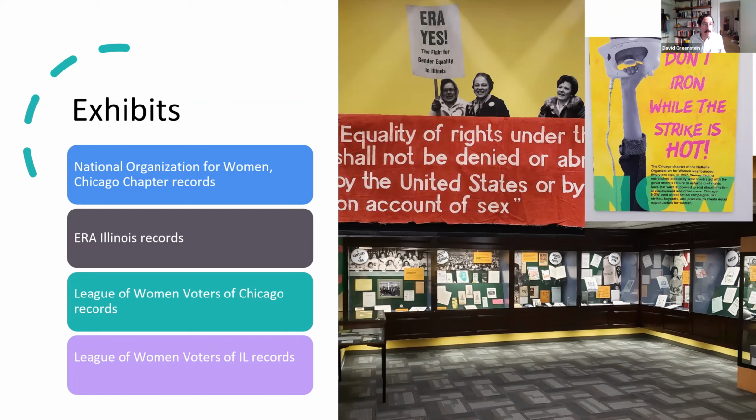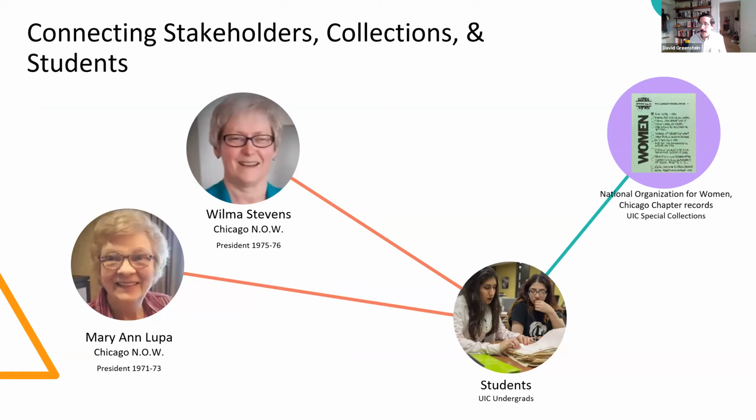But the idea was that we had done all this research preparing for exhibits, selected really interesting materials, and then we could build on that research by offering this new course so that students could see those materials and engage with them as well. And just as in the other courses, in this new course the idea was also to connect stakeholders with students who are using their collection materials.